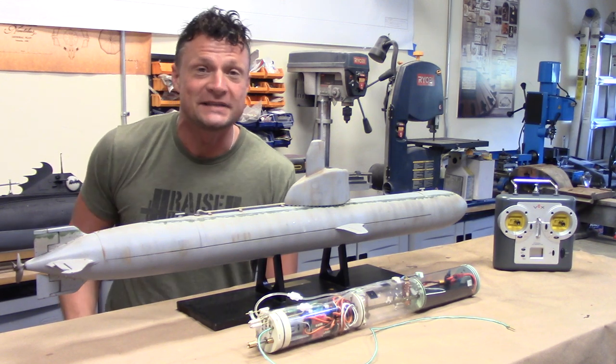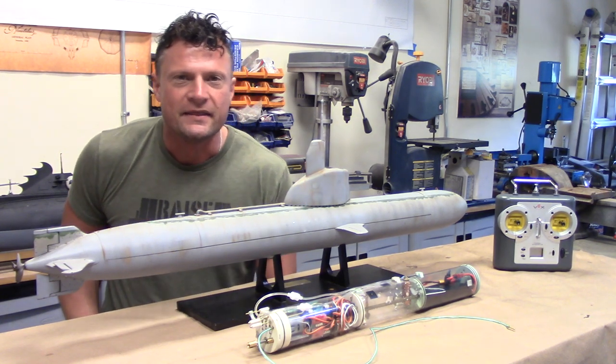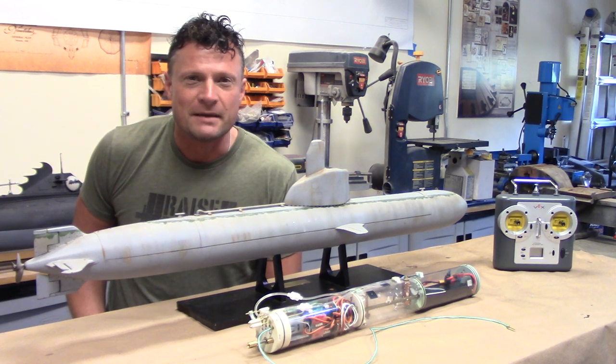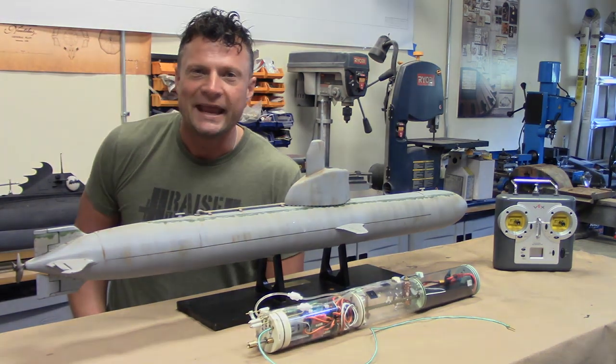Drydocks.com, and I'm excited to share with you the latest project that is going to be leaving the bench here from the Drydocks. This is a Japanese Kairyu midget submarine, a two-man submarine from World War II. A very cool boat. Let's take a look.